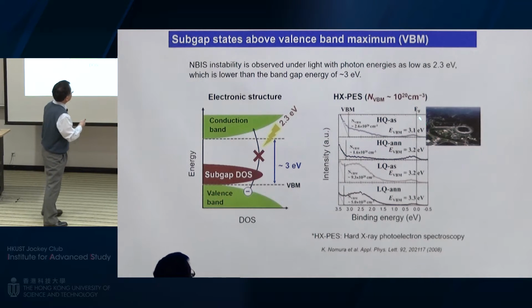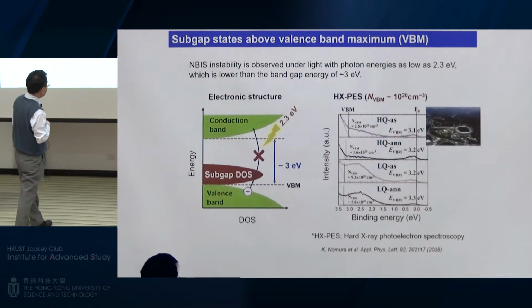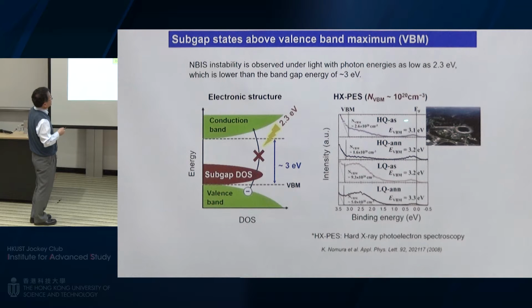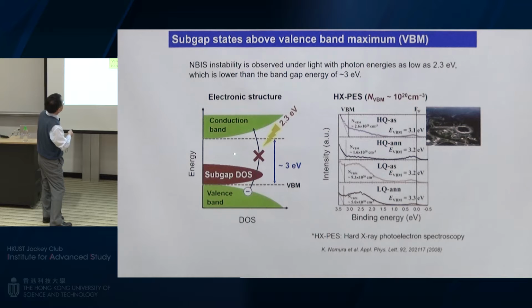So this is the data. This is the valence band top. You can see the large DOS around here. Its minimum is at the 2 times 10 to the 20, and the maximum is almost 10 to the 21st. Very huge. We were very surprised. So there is an extra subgap state in the gap. This data shows that the top of the valence band has a subgap state. Okay, this is very, very clear.